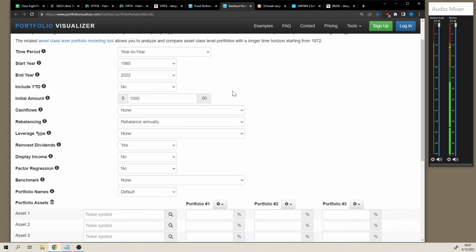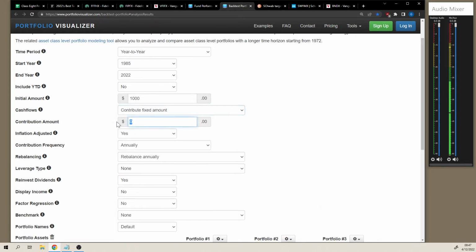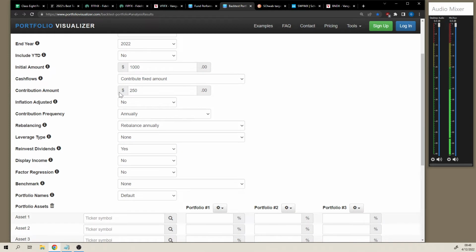This is for like a brand new investor, and we're going to say cash flows, we're contributing a fixed amount. Let's just say $250 a month. We're not going to adjust for inflation. Don't need to make this too complex. That would be the contribution being inflation adjusted. That's what that's talking about.